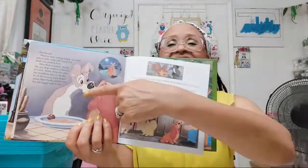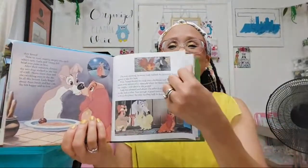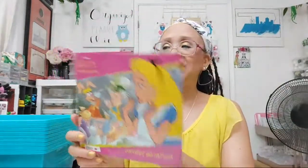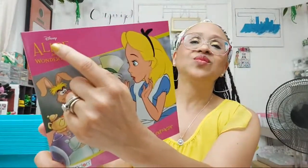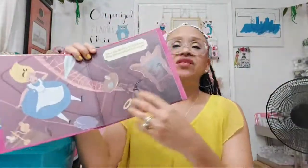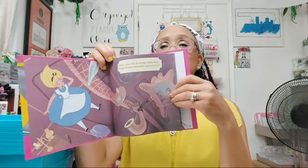Yep, y'all know that's iconic right there. So yes, it's the whole thing. And then one last book, Alice in Wonderland, which is a very fun story too, and so very colorful. Now this one is Disney. So you see right here, this one is Disney too. I thought maybe it was a different version, but it's the same.